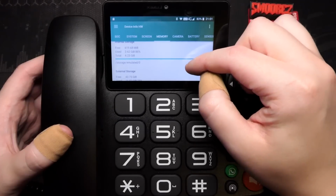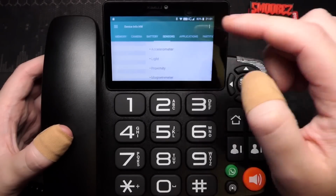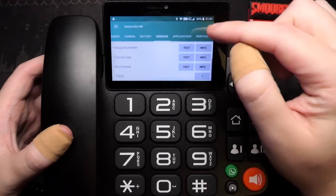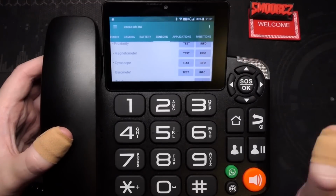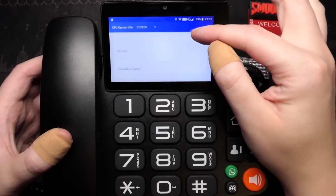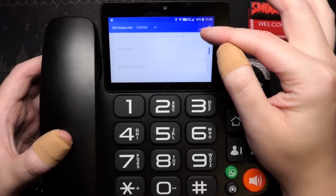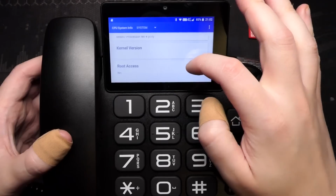1GB DDR3, 8GB of storage, battery 1400 milliamp hours, but it doesn't really say that there. Sensors, we have nothing. We don't have an accelerometer, no light sensor, no proximity, nothing. Very, very bare bones inside of this. Let me quickly check the other one, see if it's all the same, which it pretty much is. Oh, there's the name again that I'm not going to pronounce because I've already pronounced it.